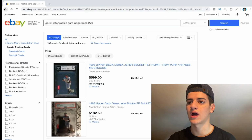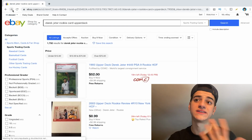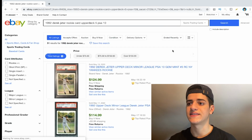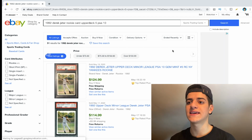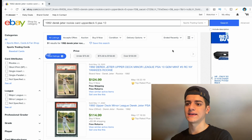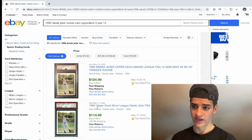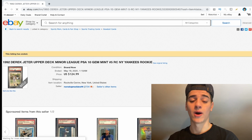So let me go back, and I'm going to show you the other card that I believe will have a decent amount of upside in the future. Now, the other card that I'm looking at, let me jump over to sold and completed, is this 1992 Derek Jeter Upper Deck rookie card. Now, this is of him in the minor league, so it's not technically on the Yankees yet, but I still think this card is really cool. One just recently sold for $125, one 2 days before for $115. I just want to click on the card and give you an up close.